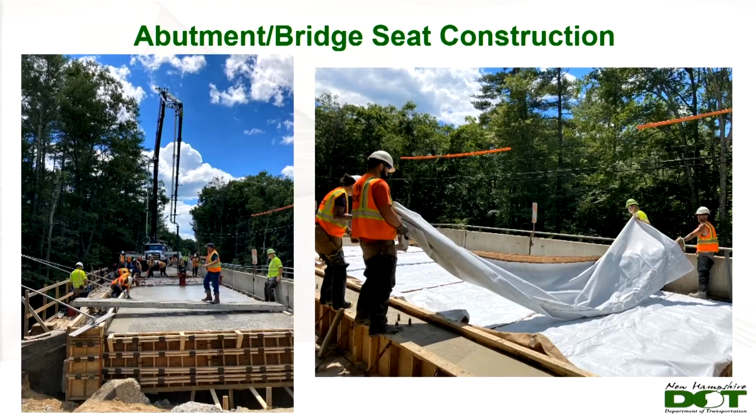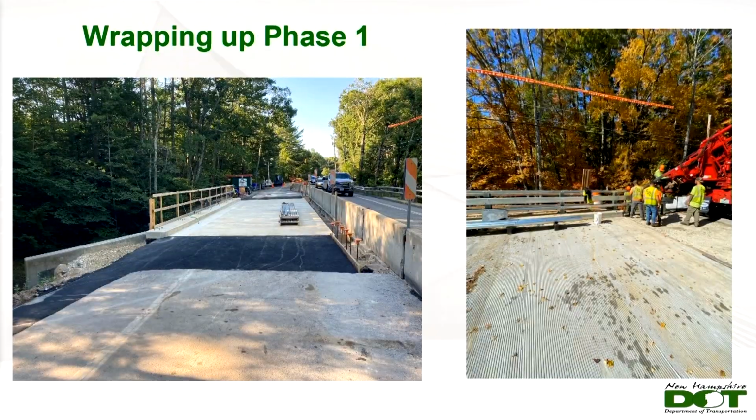And when we cast the deck, we were able to cast it monolithically, which included not just the deck, but the back walls and the curb. So it's all one big piece. We were able to do that for the second phase as well. Of course, just wrapping up the first phase, paving, guardrail.